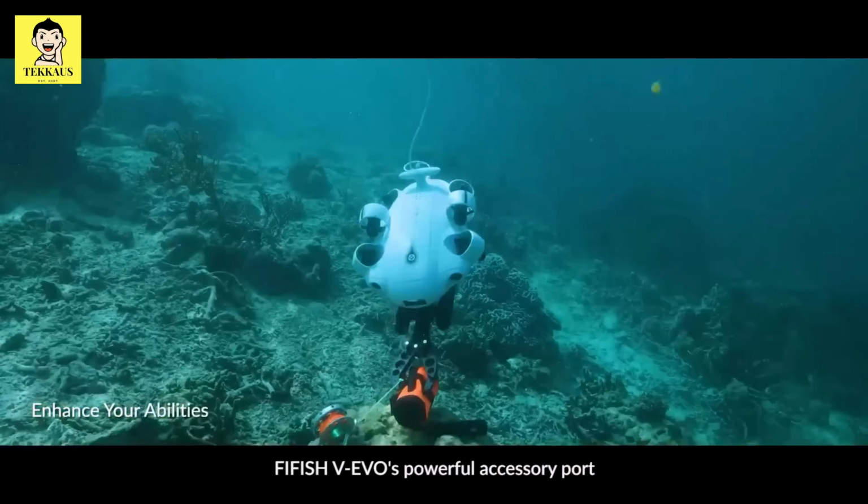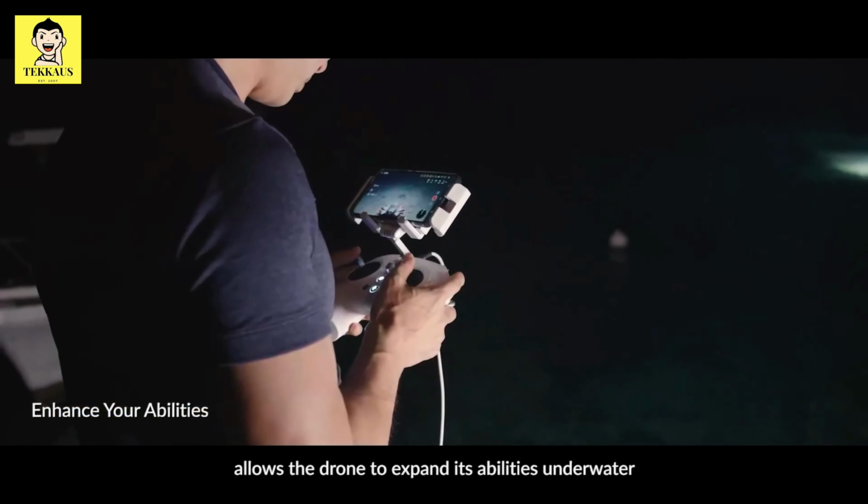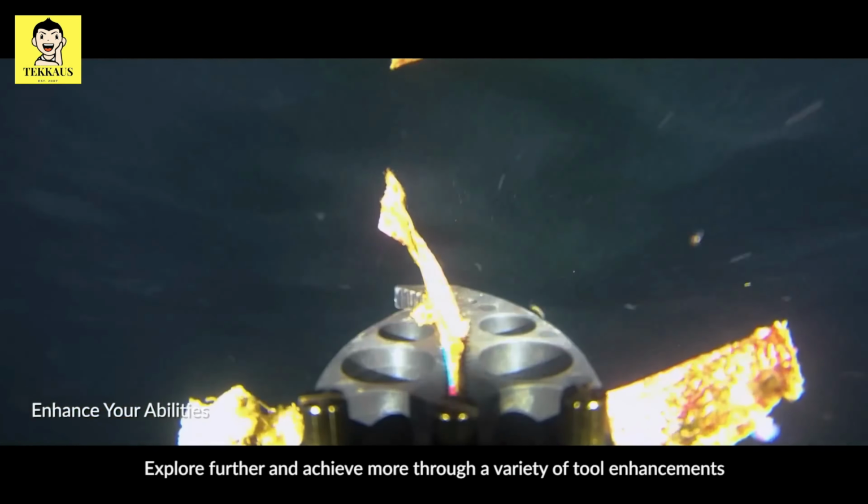Fifish V-EVO's powerful accessory port allows the drone to expand its availabilities underwater, explore further, and achieve more through a variety of tool enhancements.